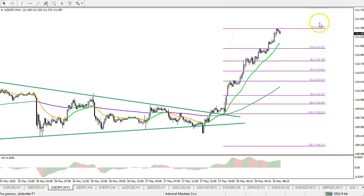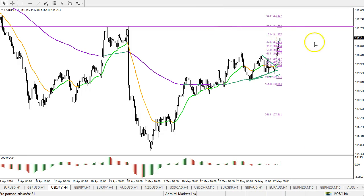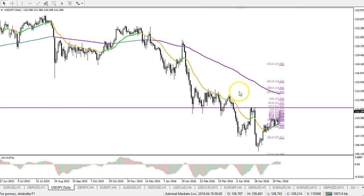Which could be, by the way, again, a bearish turning spot as well, potentially. Of course, if price manages to break above it, then there could be even a daily breakout. If it breaks above this daily resistance, well, then there could be potential for more upside from a long-term perspective as well.